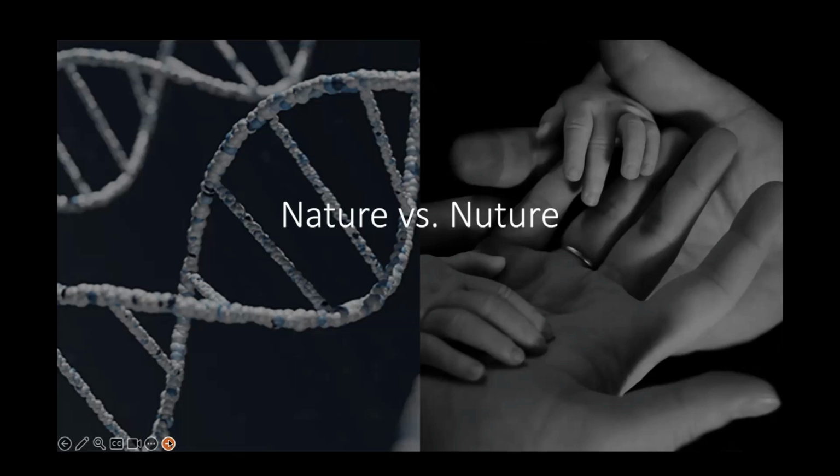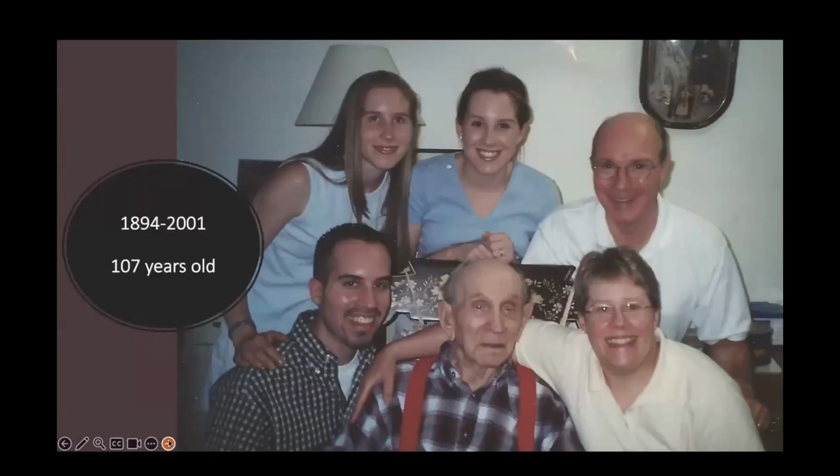There's always this concept of nature versus nurture, right? And what can you do? And what are just the genes you were born with? And I will illustrate that with this example from my family. Here is my great-grandfather in the middle here. He was born in 1894. He lived to be 107.